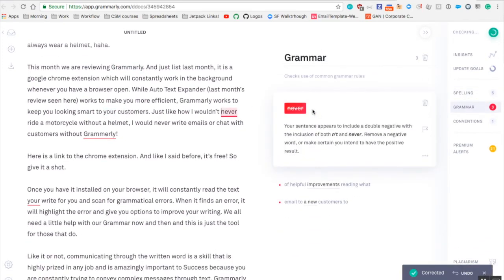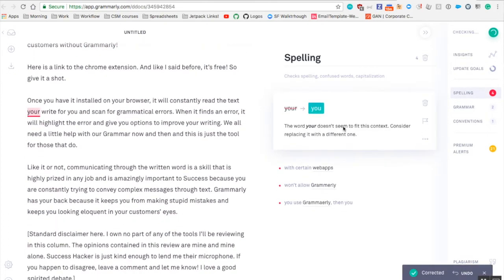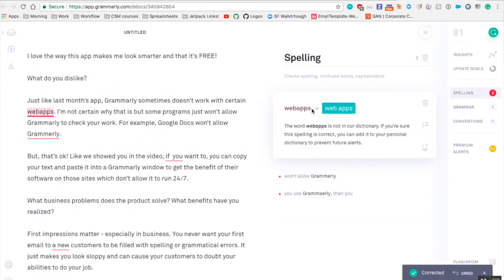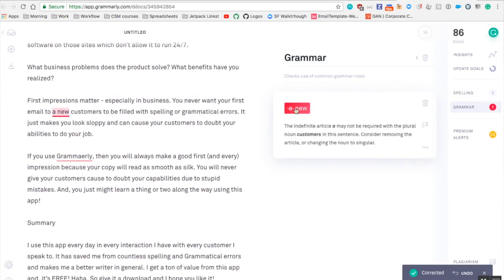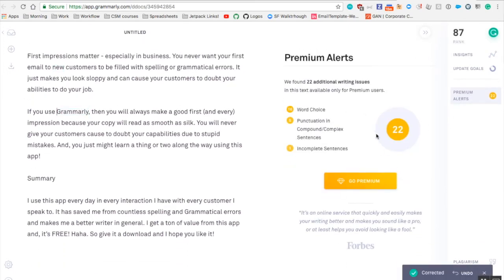This is wonderful. It's a nice little quick check. We're going to remove that. Perfect. Say Grammarly. Wonderful. Another U. There we go. Improvements. It appears that there is a missing preposition for the word improvements. So improvements in reading ready. I sometimes type too fast, right? My hands can't keep up with my mouth and my thoughts. So, again, Grammarly just comes in handy to make sure that it catches all those little words that you forgot to add in, or maybe you added in by mistake. There we are. So, pretty darn good, right?